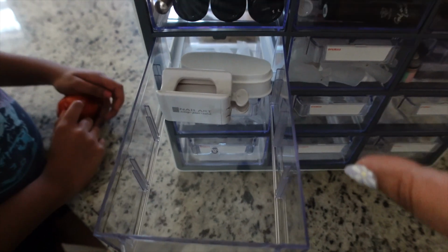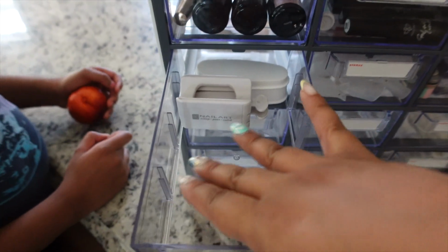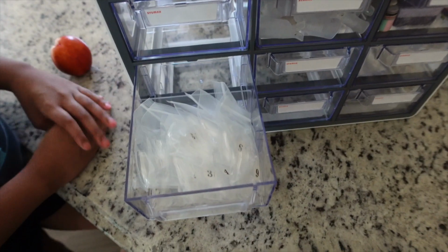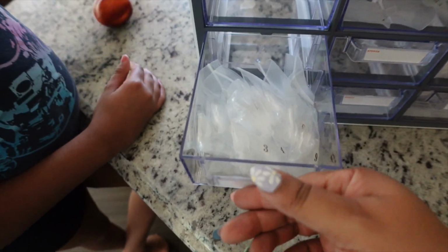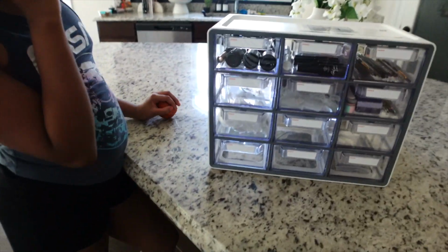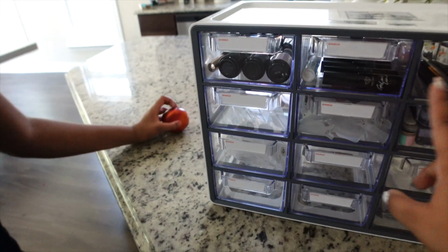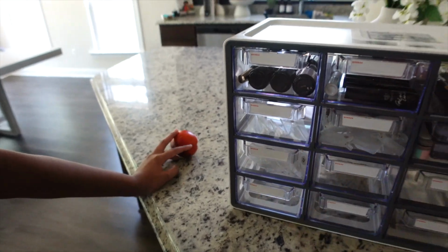The rest of my dip powders and stuff are in my closet upstairs. I need to get those and put them in here. But as you can see, they'll fit. And then these are just nail tips. I have more nail tips upstairs that I could also put in here, but I think I'm not going to because they're already in the container they came in. And yeah, so out of 12 drawers, I only used 6 total, but I used like half of this one and a corner of this one.